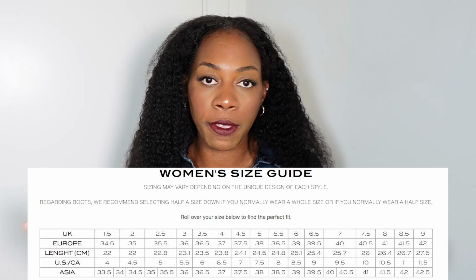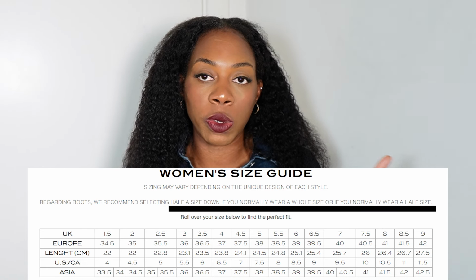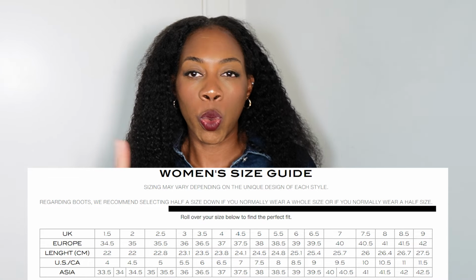They go up to a UK size 9, but their boots run large. I already own a pair of Stuart Weitzman boots in a UK size 9 that fit fine. It says on the website to go down half a size or a size with their boots, so I'm hoping they'll be very generous and therefore they will be just right for me.